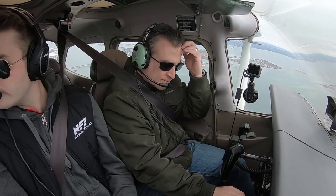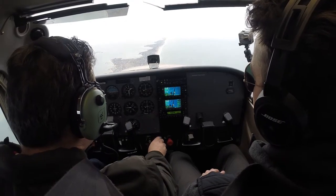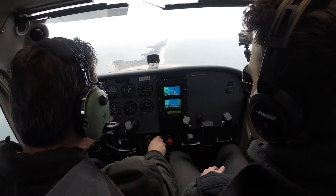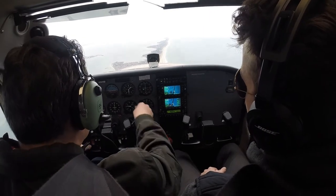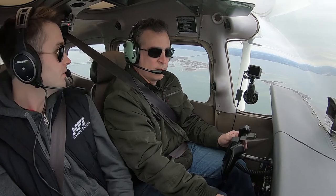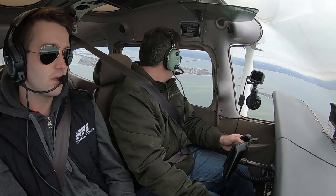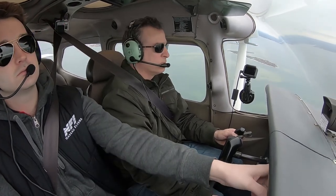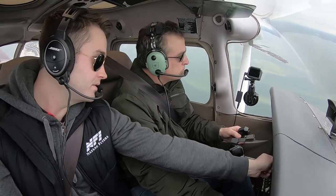Okay, that's all I need, right? Wind 110 at 12, visibility 10, sky condition clear below 2400. Altimeter 3016. All right, now we can start turning towards Farmingdale. I typically like to put the wind in here, 110.